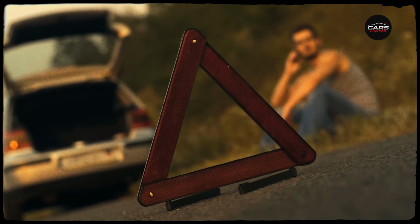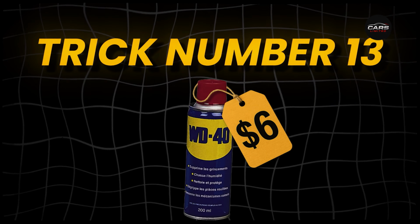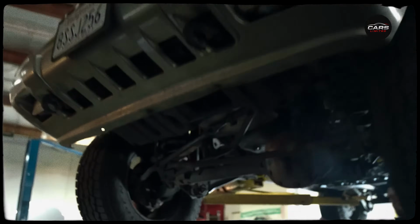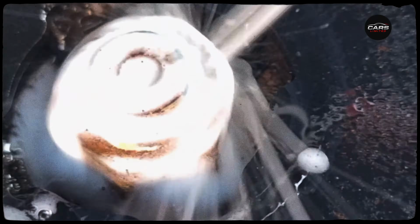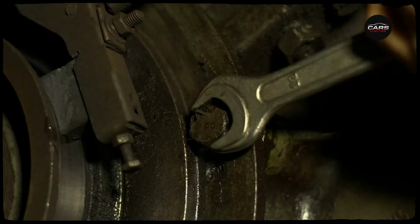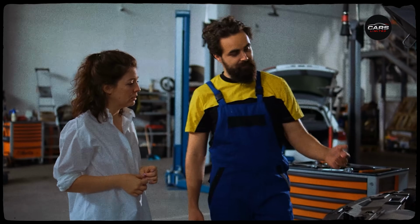Let's start with something most people forget until it's too late. Trick number 13. WD-40, your $6 shield against rust and seized parts. People think WD-40 is just for squeaky hinges, but in your car, it's a secret weapon. Spray it lightly on battery terminals, hood latches, or exposed bolts, and you prevent the kind of rust and corrosion that mechanics love to charge for.